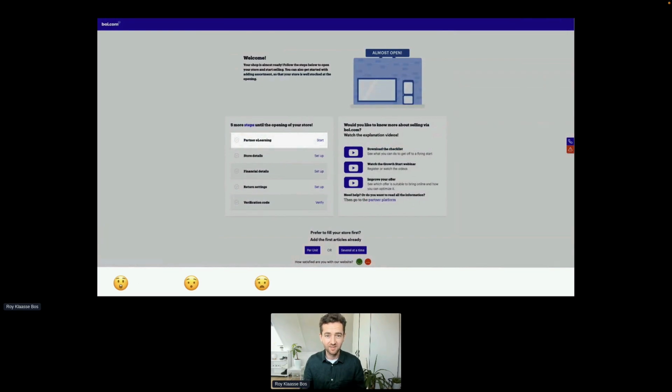But if you watch closely, the check mark is still gray. So she's afraid that the system did not register the completion of the e-learning correctly. And what do you do if a web page is not responding as you hope? Well, then you simply reload the page.